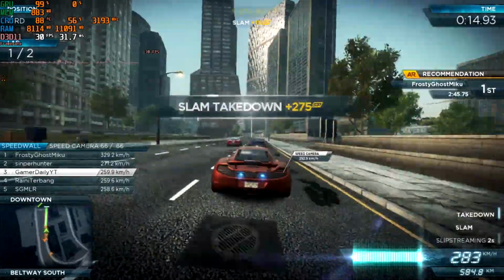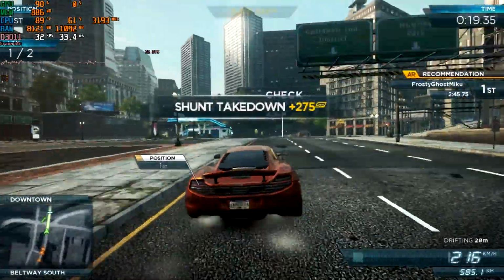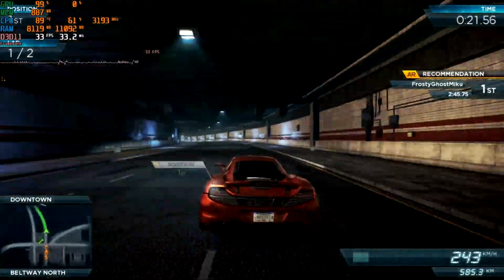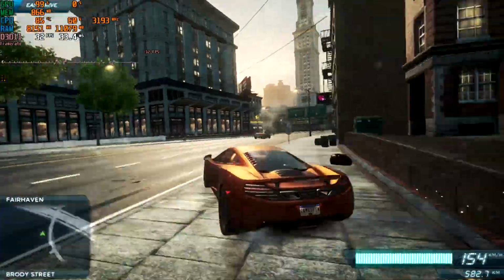So the verdict is that this game is still very playable, especially if you don't mind getting a console-like experience for your racing. And this game doesn't really need 60 FPS anyway, right? I mean, you can still drive very well, just not smooth.